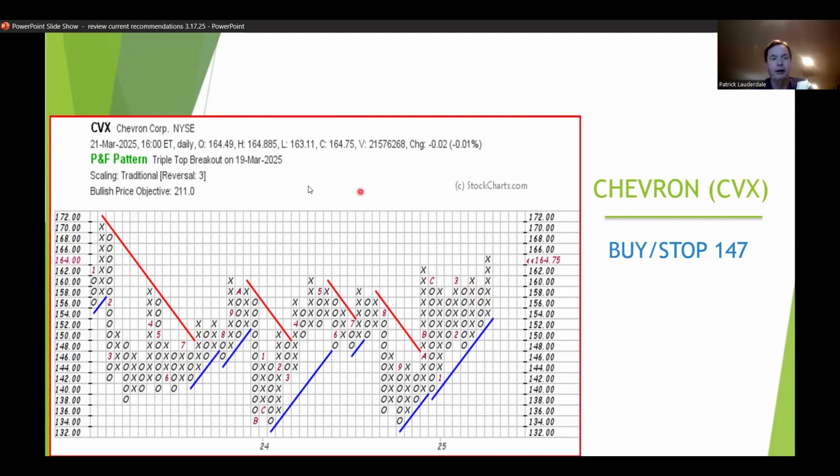The price projection based on this breakout, and this is a big base, you want big base breakouts, is 211. So it kind of lines up with what my chart said, 210, I believe it was my price projection. So they're in the same landing area.